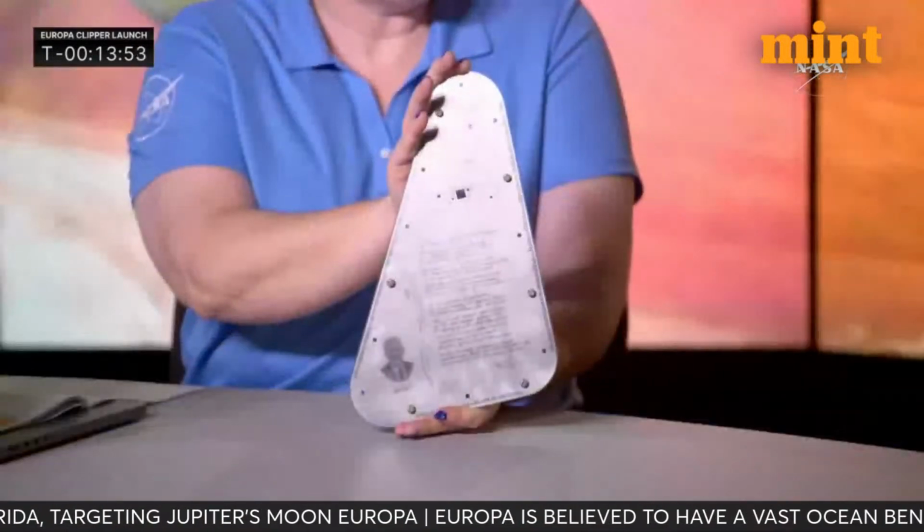Not a tough ask at all. No, not at all. And not only that, but we're taking your poem with us. Yeah. So we have here a replica of the vault plate. This is the plate that is part of our vault on the spacecraft that's protecting all the sensitive electronics from all that radiation. And it's written in your own handwriting. How does it feel knowing that a piece of you is going to Europa?